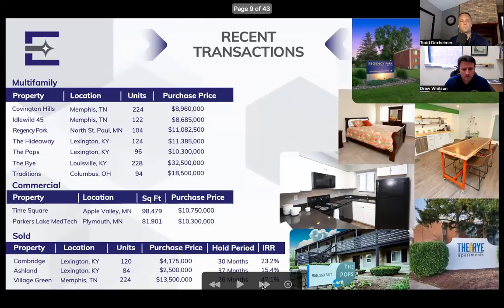All right. Here are some of our recent transactions. You can see some of our purchases in multifamily. We recently purchased Regency Park Apartments in North St. Paul, which we just purchased at the beginning of this year, paying investors their distributions right away. So that one's a fun one to start off with.